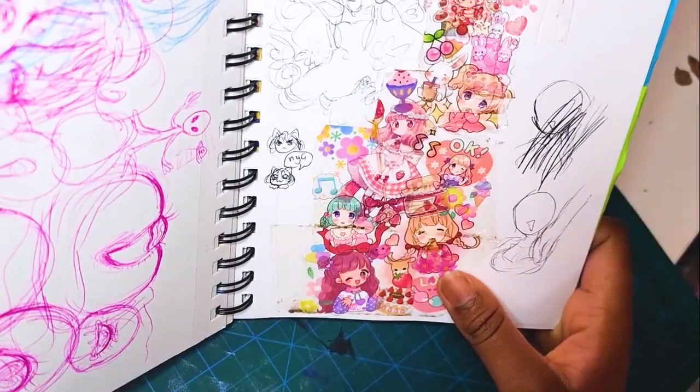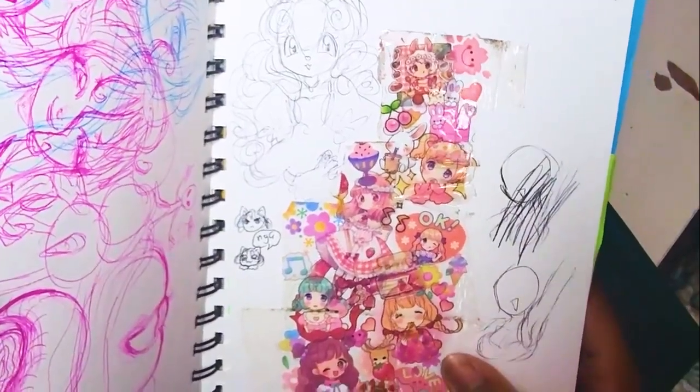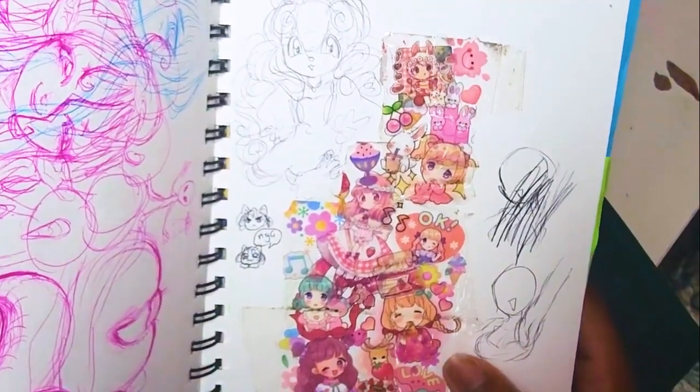This is actually for my phone case. I just cover it with stickers and then I put tape on it, and when I want to take it off, it comes off completely, and then I just put it in my sketchbook.